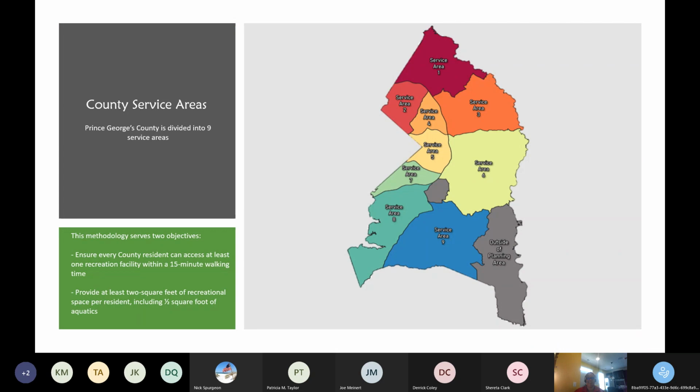So our service areas. We've divided the county into 9 service areas. They are not the same as the council districts at all, even though there are 9 of them. The whole point is to ensure that every county resident can access at least one or more recreational facilities within a 15-minute walking time. There's a map that shows all the facilities, which is going to come up shortly. We also want to make sure that we provide at least 2 square feet of recreational space per resident, which would include a 1/2 square foot of aquatics. So that was our rationale in defining these 9 service areas.